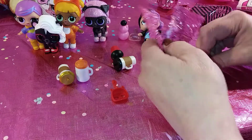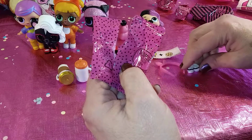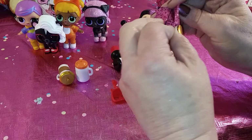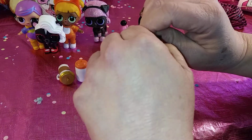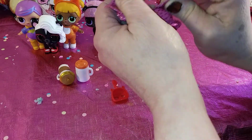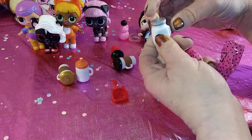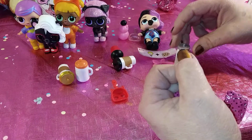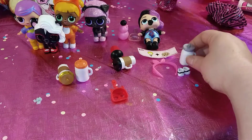Oh, and we have little black and white tennis shoes. Are you going to go into detail? She'll go into massive detail, guys. Just saying. All right, next up is our bottle. Are you sure? All righty then. It's not a bottle. What is that? It's a mason jar. Sweet. And it's squishy. Squish. Okay. Sorry.